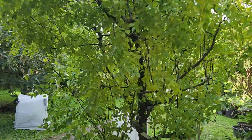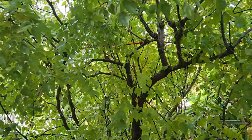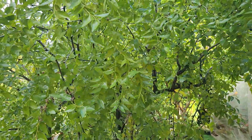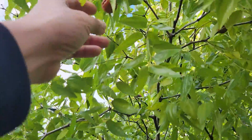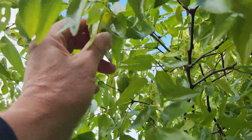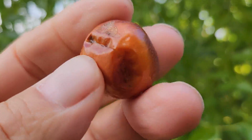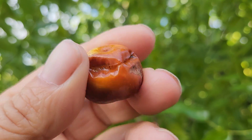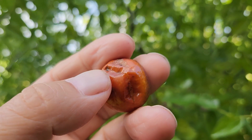Hi guys, welcome back to Melbourne, Australia in late autumn, where we recently removed the fruit fly net from the Jujube, and we got our last harvest and left the final fruit, which got spoilt from all the rain we had.